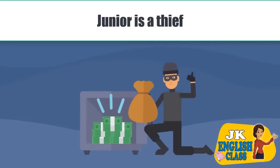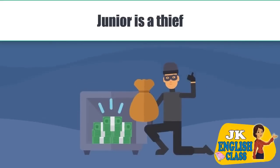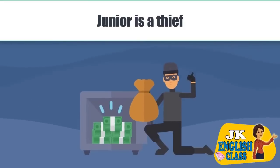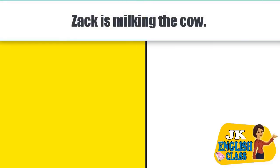Junior is a thief. Junior es un ladrón. He was robbing a bank. Él estaba robando un banco.